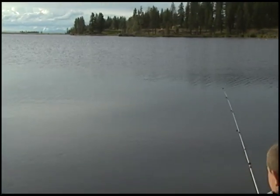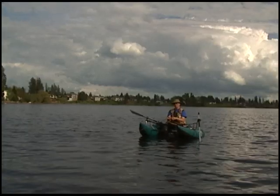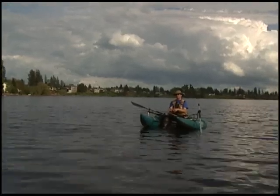My name's Officer Kurt Wood, Washington Department of Fish and Wildlife Officer. I work Lincoln Counties and Spokane Counties. There's actually two lakes right here in this area, West Medical Lake and Medical Lake. People get them confused quite often. It's good to keep them straight because Medical Lake is a selective fisheries lake.